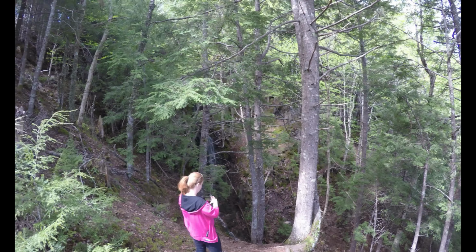But this hike, guys, is totally worth the view you get at the top. Totally worth the view. And that's what I wanted to come back here for, is to get some great footage at the top.